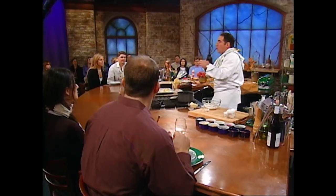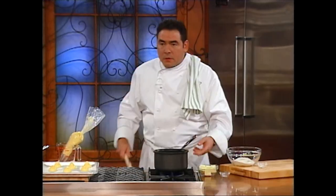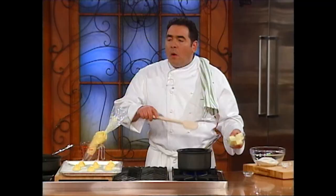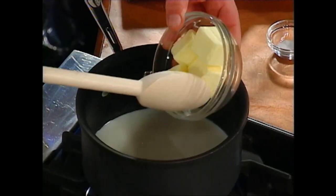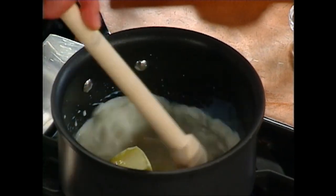Now we're going to go into a classic preparation called profiteroles or cream puffs, okay? This is a great thing to do with the kids, too. Don't get all flustered with the name. Basically, we have milk. We bring this up to almost a scalding point. And now what we're going to add in here is butter, and we're going to melt the butter into the milk mixture.